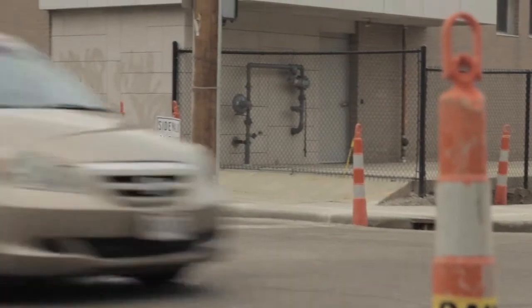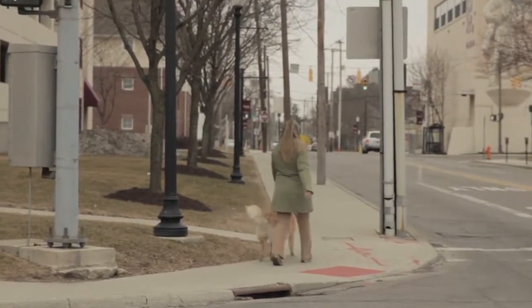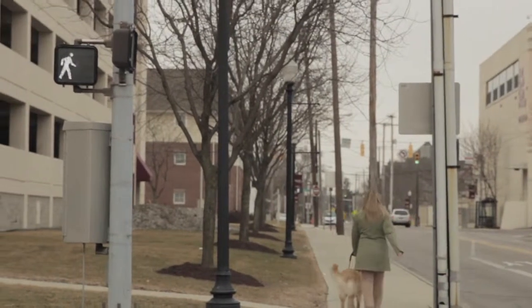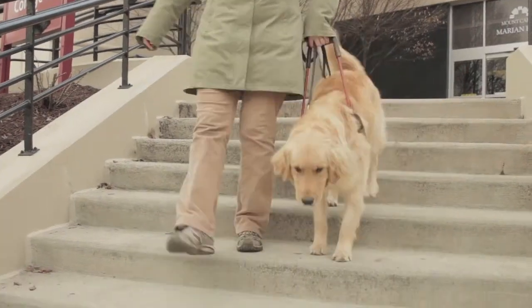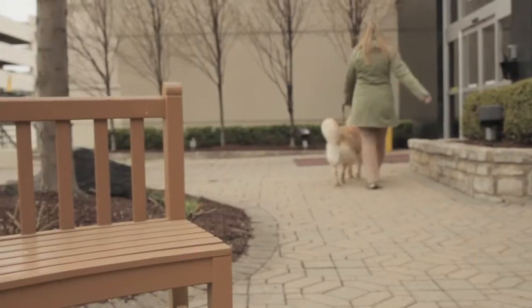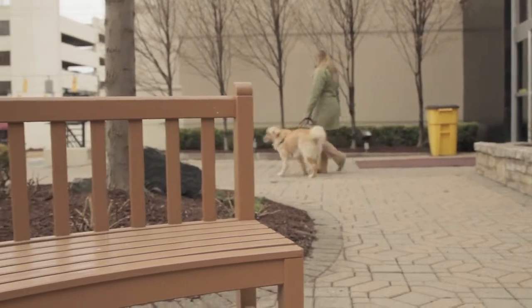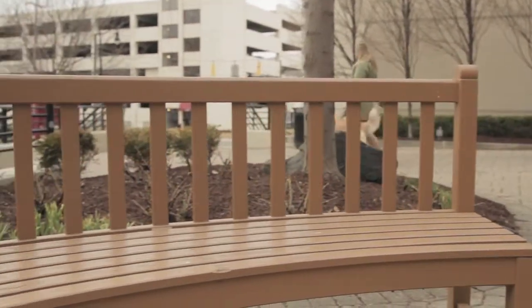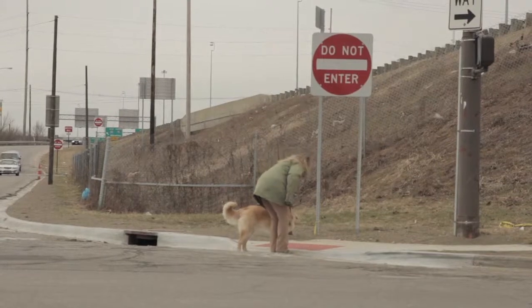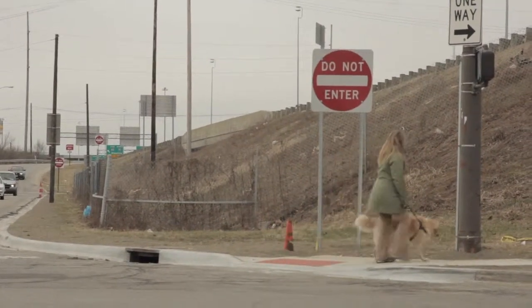The biggest things are keeping me safe on the sidewalk so he doesn't get to go off and sniff on the grass on either side, because then I'm gonna trip and fall. Any trash cans, bicycles, construction cones, anything in the way, he's trained to get me around it so that I never even know it was there. Hopefully it's just a smooth movement and I don't have to stop and find out what's going on, and he's going to keep me from tripping, falling, running into, bumping into anything.